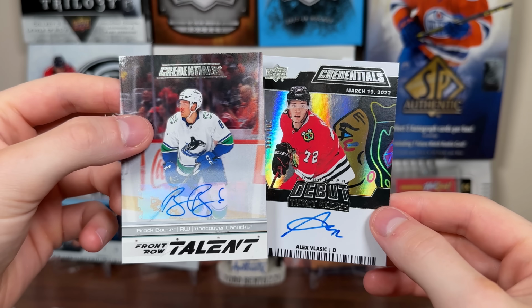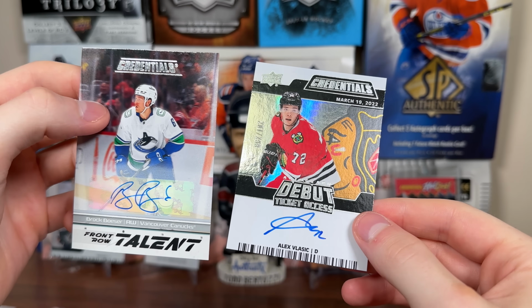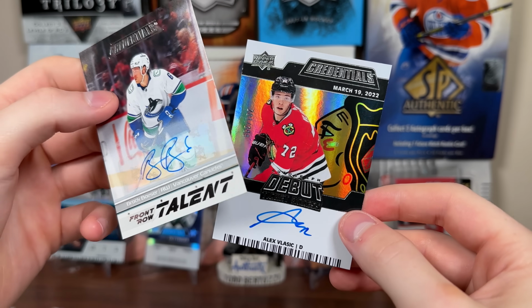And our autograph leaves a lot to be desired. Front row talent out of Besser and a Vlasic update auto from 2 years ago. So all in all, not offensive, right? It's gonna be a good bargain bin box.